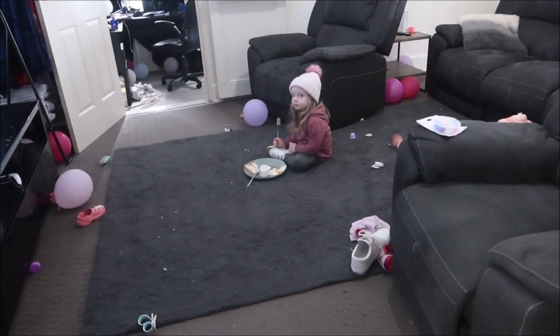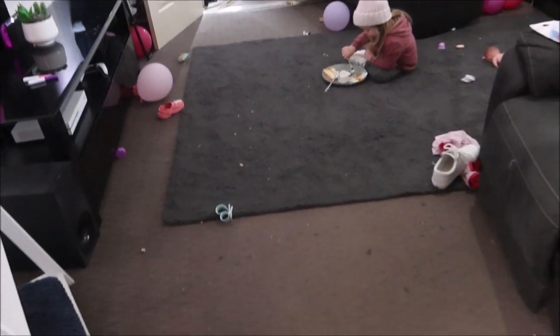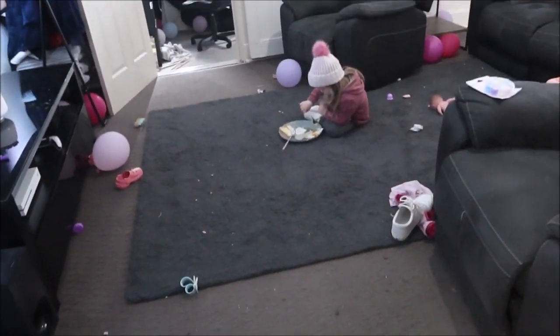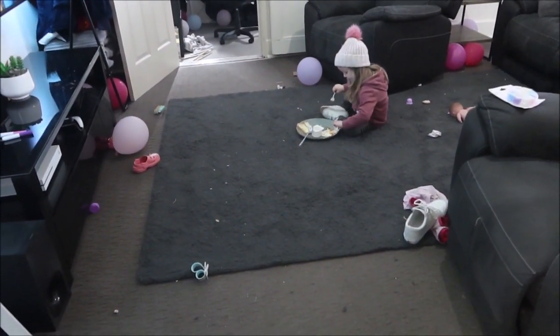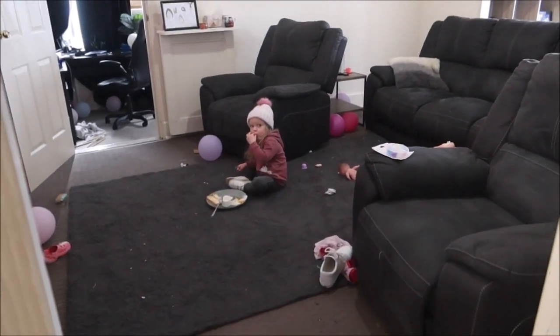All right, I'm very overwhelmed with the state of this house, but the only way it's gonna get done is if I get stuck into it. So this is all crumbs and shit from the party, because I just let the kids have fun and do whatever. I don't like make rules.